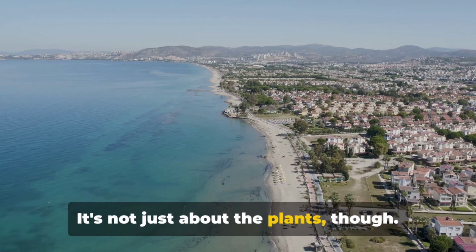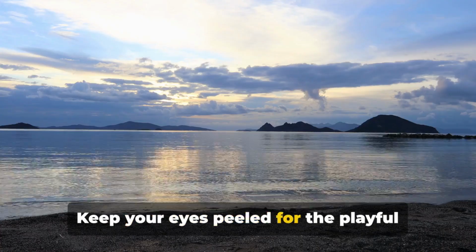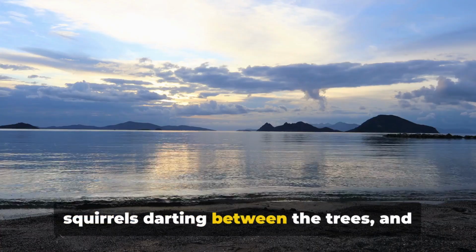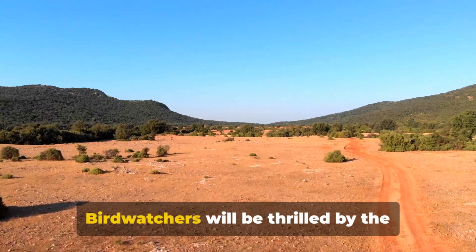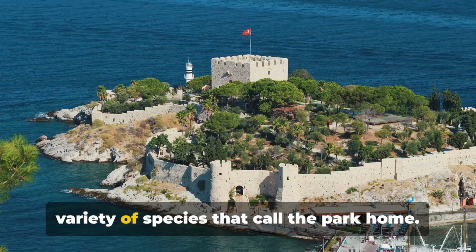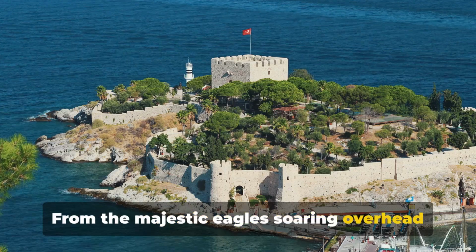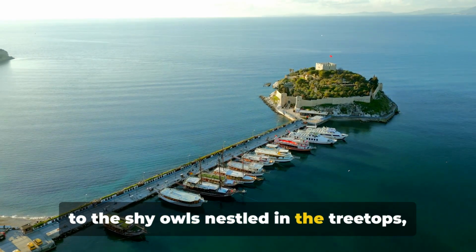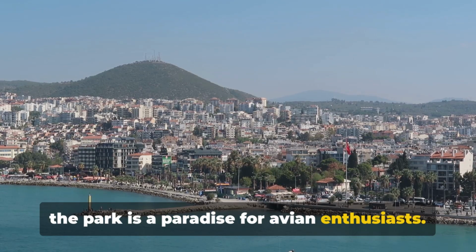It's not just about the plants, though. The park is a haven for wildlife. Keep your eyes peeled for the playful squirrels darting between the trees, and you might even spot the occasional wild boar. Birdwatchers will be thrilled by the variety of species that call the park home, from the majestic eagles soaring overhead to the shy owls nestled in the treetops. The park is a paradise for avian enthusiasts.